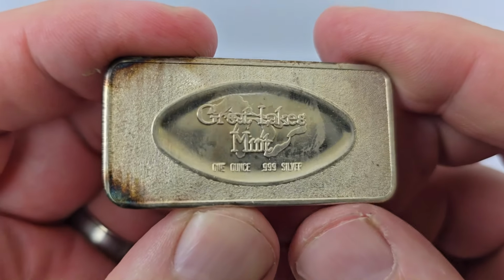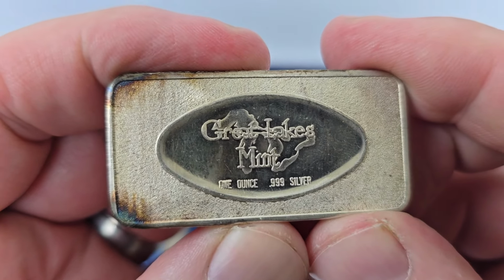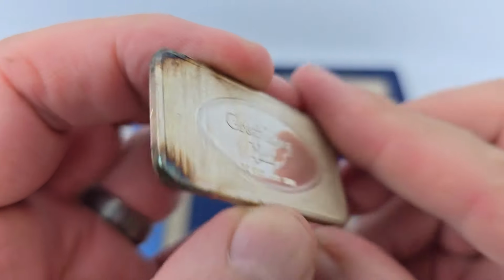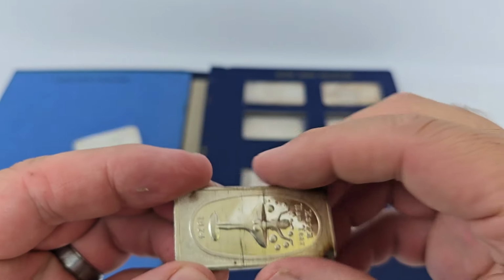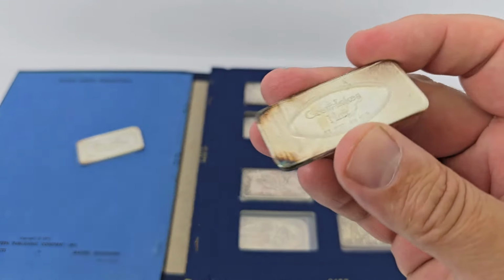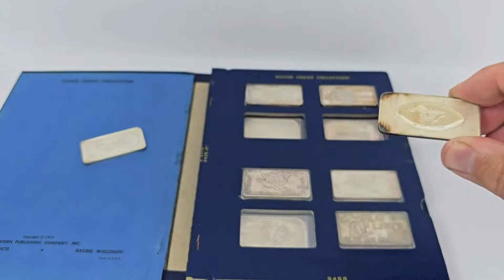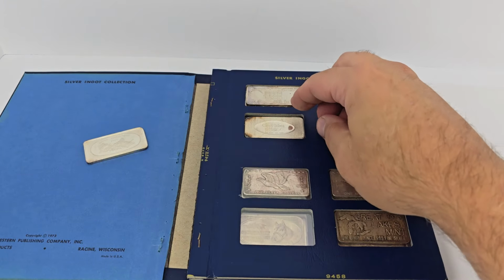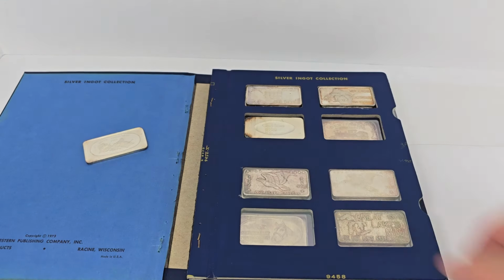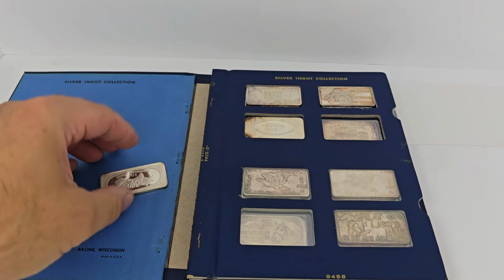We can see it flips to a landscape variety, Great Lakes Mint, 1 ounce, 3/9 fine silver. So pretty neat bar. Not entirely thrilled that it's going to be sideways. So I'm going to flip it to the Great Lakes side of the bar and go ahead and put that right in here. They just barely don't fit into the Guardhouse box capsules. So in the album they go.